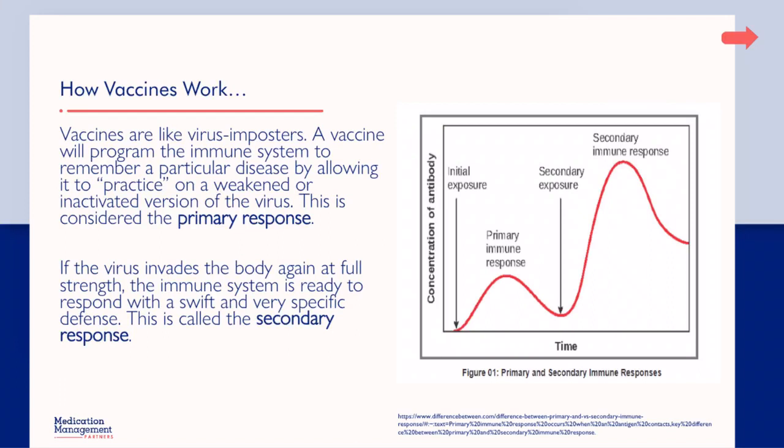Vaccines are like virus imposters. A vaccine will program the immune system to remember a particular disease by allowing it to practice on a weakened or inactivated version of the virus. When you first receive a vaccine and your body creates those antibodies, that's considered a primary response. If later the virus invades your body at full strength, the immune system is ready to respond with a swift and very specific defense. This is called the secondary response.